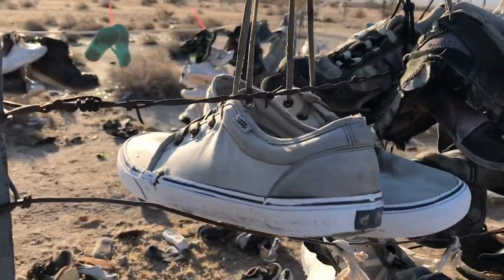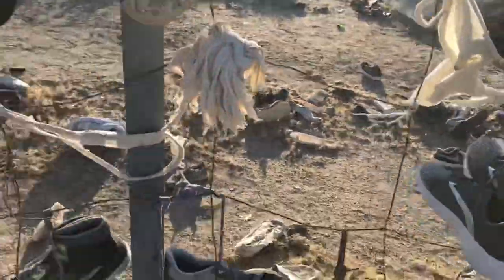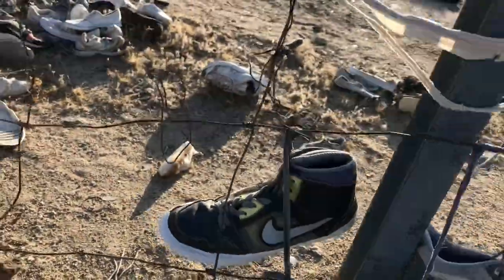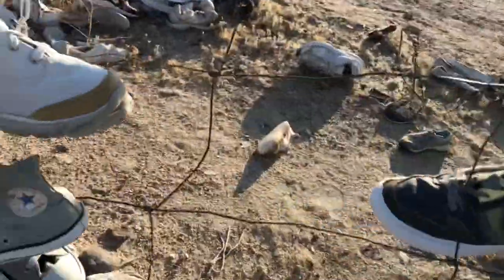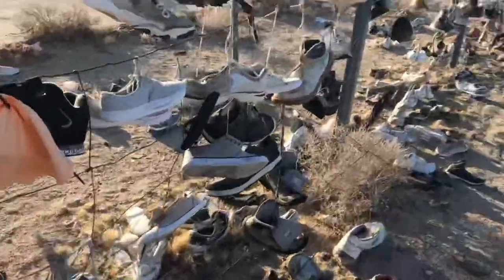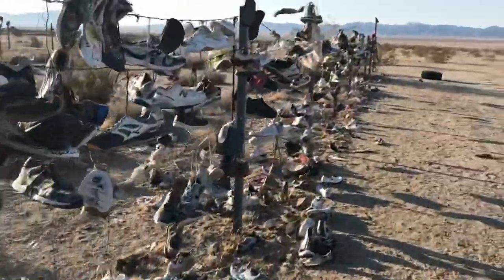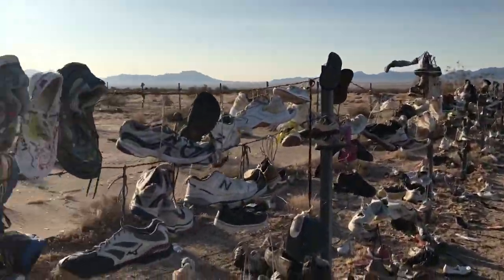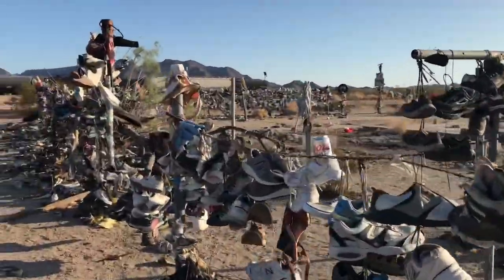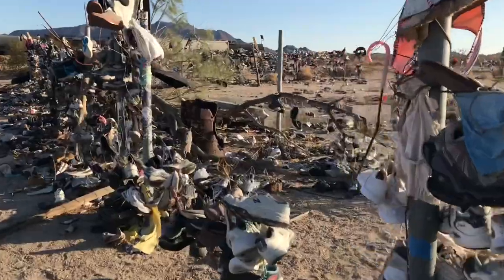Got some Vans there, some Nikes, might be like Air Jordans or something worth a lot of money. Got some Chucks, it's on and on and on and on that way. And over here, let's go check it out.